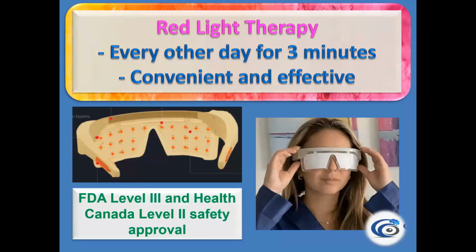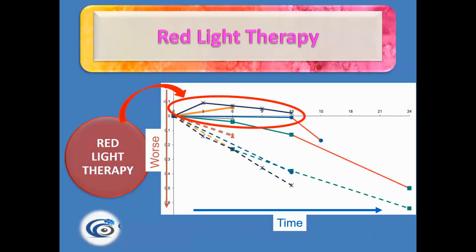And then another therapy is red light therapy. Easy: you wear these LED light glasses, safe, 3 minutes every other day, convenient, effective, and approved by the FDA and Health Canada. Again, this is one item that we do use in the U.S., but it's not as readily available. It's health safety approved, but not approved for myopia. And studies are coming out like this, which show the effectiveness of it.